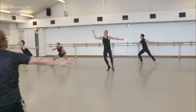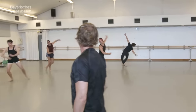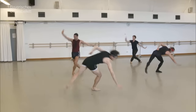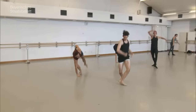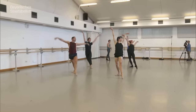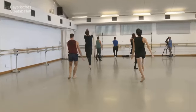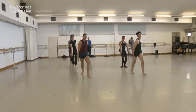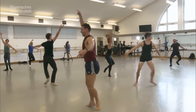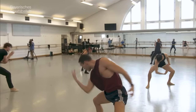And go five, six, seven, eight, look up to the hand, one, through the body, leg to arabesque, four. Five, six, seven, pull back, eight. Head down, that's it, Sergio, good. Five, six, and seven, and eight, and one.